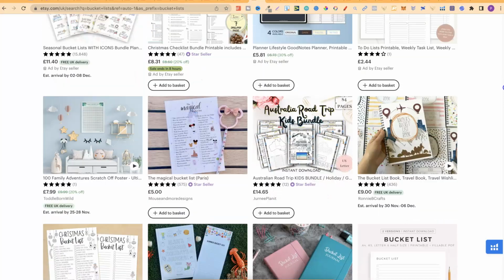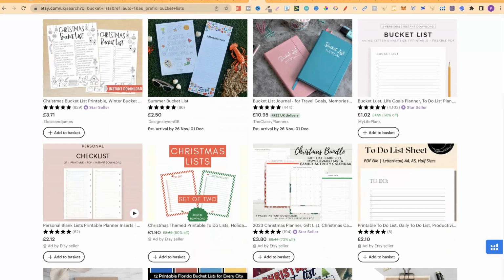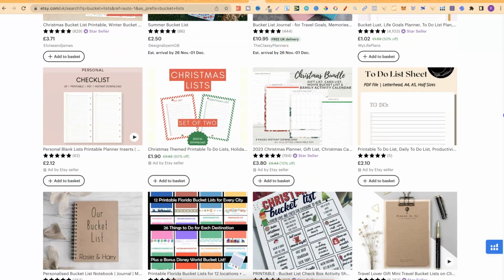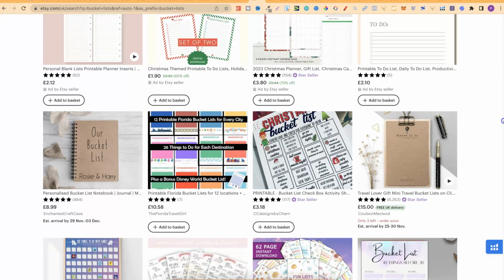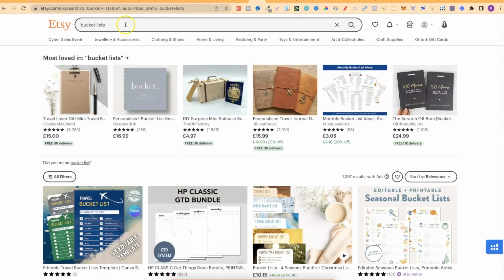So come through and check out this, especially if you already have a bucket list planner or notebook over on KDP, because with a little bit of tweaking you could just sell that here on Etsy. But that's another one for you to check out, and that's bucket lists.